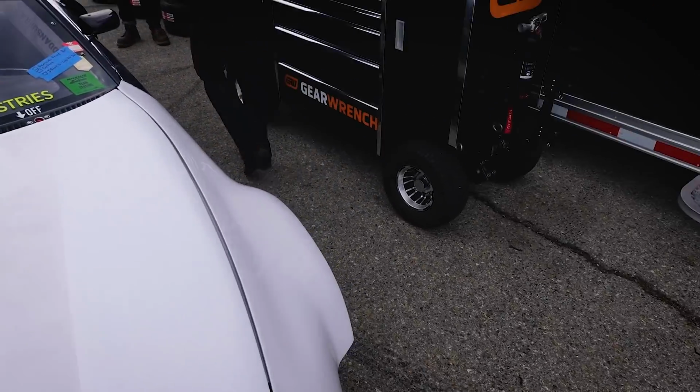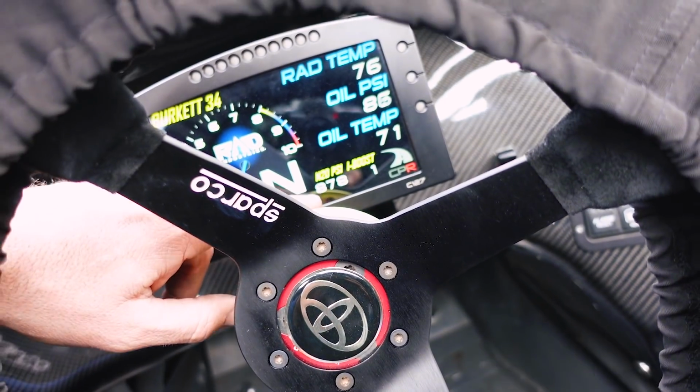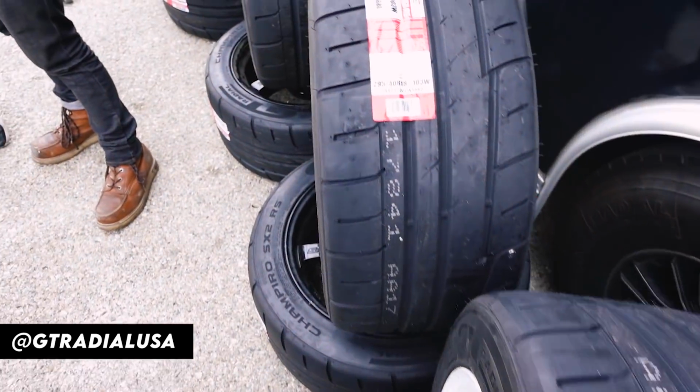So we're about to go do our first test. Nitrous bottle all heated up. We needed to be at our optimal 925, 950 range. We're getting close, 877, 878. In the next couple minutes, we're gonna go do our first test with this car on the GT Radials, the SX2 RSs. Some of these big meats right here. We had to clearance the chassis to even fit the tire basically after the dyno, like I was telling you guys. So the guys are here, we got everything set up.